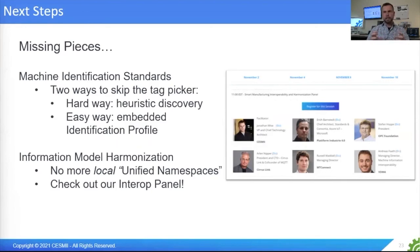They're not currently harmonized. And so that leaves us in a situation where we've got two choices of how to go forward. The hard way is what I call heuristic discovery, which means I'm going to look at the full set of data and the patterns in that data and try to match it against the patterns in the information models published in the cloud library, and hopefully find matches or close matches, and then maybe get a user to confirm them. This is better than a tag picker, but it's still not fully automatic.